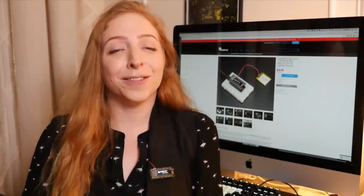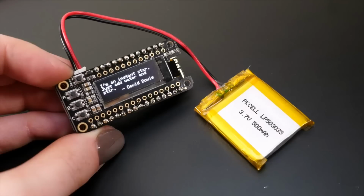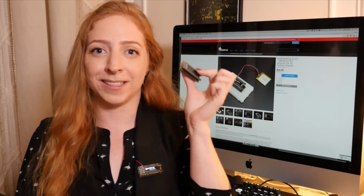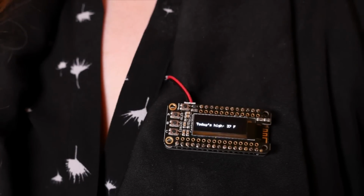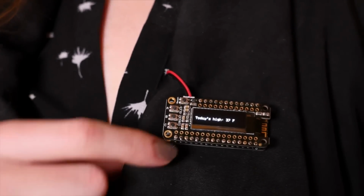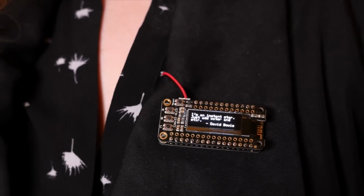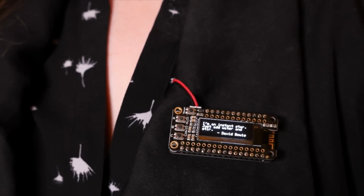Welcome to another Adafruit Wearable Electronics project. Today we're making a magnet brooch using the Wi-Fi Feather and the Featherwing OLED display. This one displays today's forecasted high temperature that it pulls from the internet using If This Then That and Adafruit IO, as well as my favorite David Bowie quote. Let's see how to put it together.